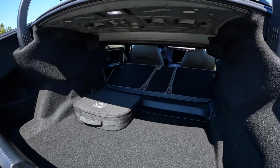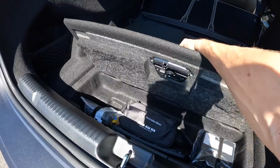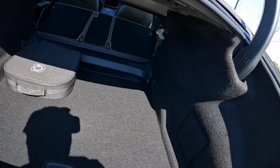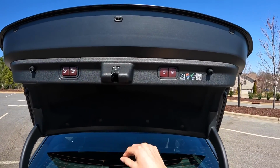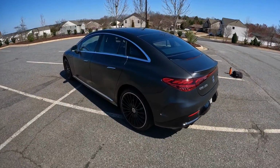In here you can see with the seats folded down, you have a pretty good amount of storage. You just get a little bit of room under here for the tire changing kit, a little bit of storage on the left side. And then up here, this is how you would fold down the second row seats. You just press those buttons. And then of course we have a power trunk to go ahead and close.